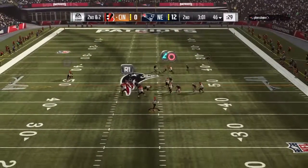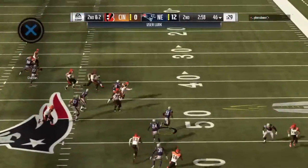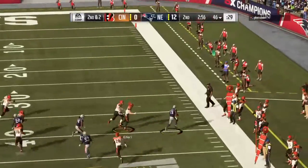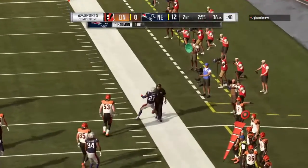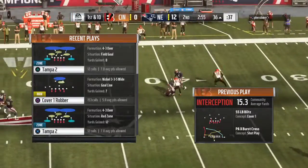Off the play fake to Mixon. This is Dalton. And he fires one that's intercepted. Picked off by Duron Harmon. And some room to run now. That's sort of a second quarter to forget for him. Now 2 picks in this frame.